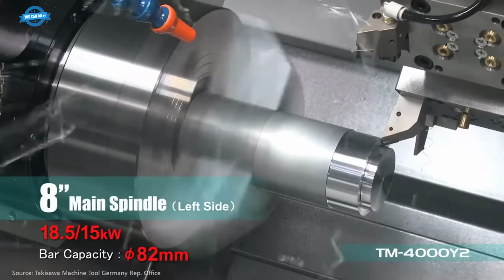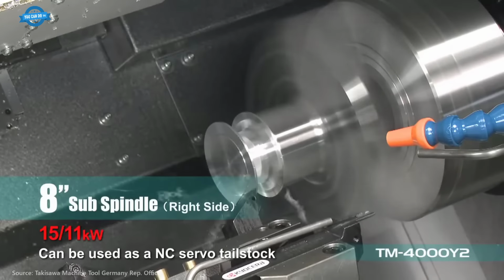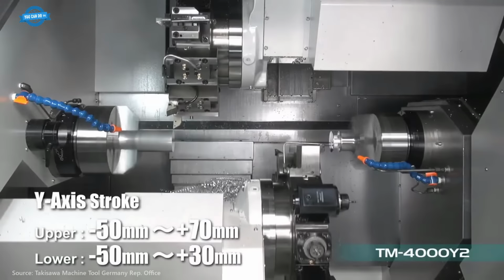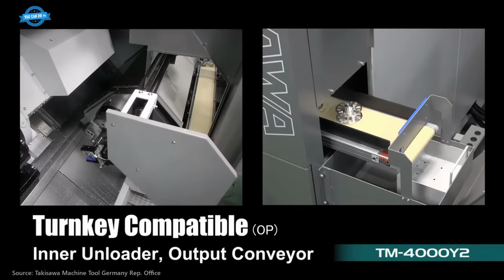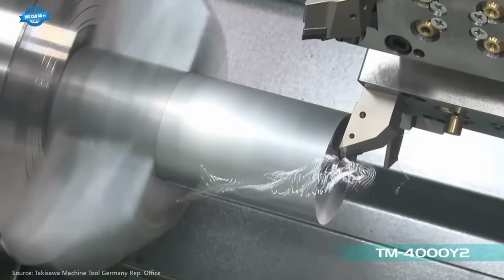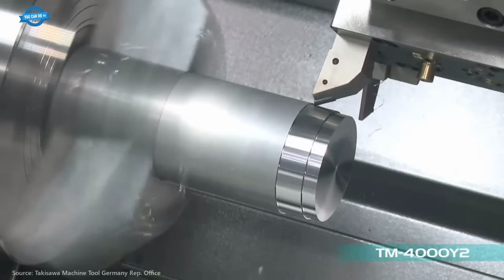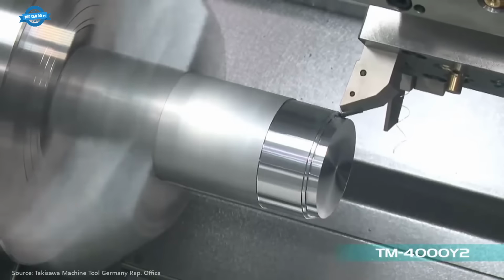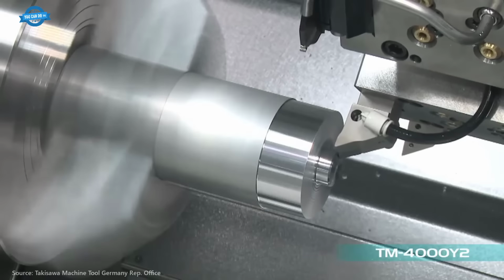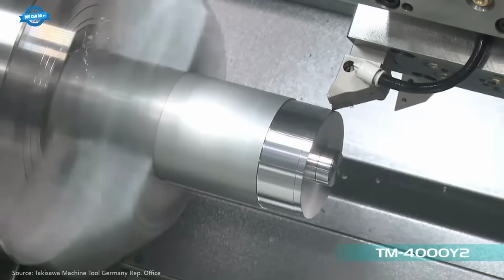The TM4000Y2 is a high-performance multitasking CNC lathe designed for bar machining, featuring upper and lower Y-axes for enhanced versatility. With an 8-inch main spindle on the left side and an 8-inch subspindle on the right, this machine provides optimal precision and efficiency. The left spindle operates at 18.5/15 kilowatts with a maximum speed of 4,200 RPM, while the right spindle delivers 15/11 kilowatts with a speed of 5,000 RPM.